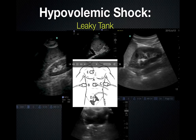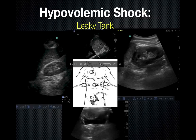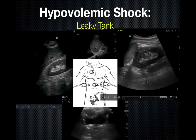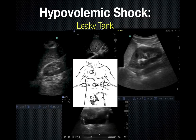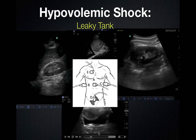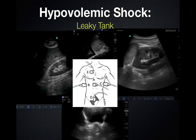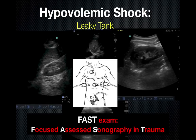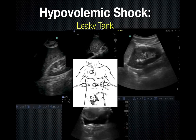Here is the diaphragm, where you can see the thoracic cavity and the abdominal cavity where they meet. On the right, we have the splenorenal recess, or C. And the bottom picture is D, the retrovesical pouch or pouch of Douglas, depending on the sex that you're discussing. These are normal examples. By comparison, when there is free fluid, such as in a trauma patient, where the assumption is that free fluid equals blood, you can see that on these views.